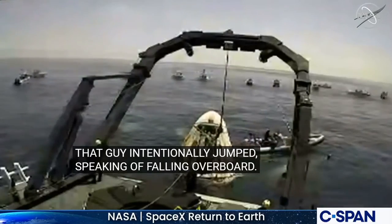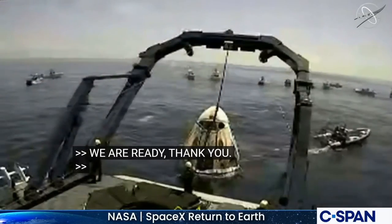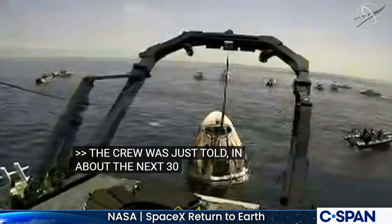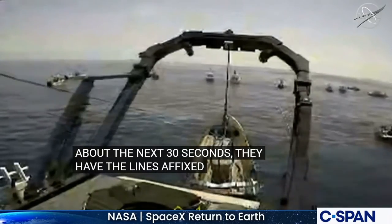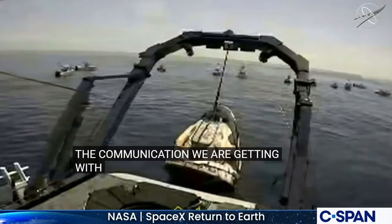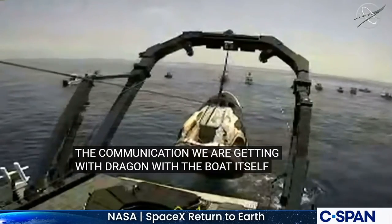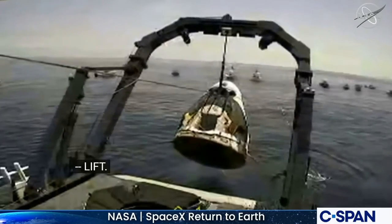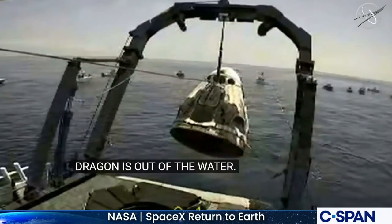We're ready. Thank you. All right, so the crew was just told in the next 30 seconds, they have the lines affixed, so they're going to start lifting the capsule up out of the water. And at this point, the communication we're getting with Dragon is actually being routed through the boat itself. So there we can see the lift. Dragon is out of the water. Yeah, so now that A-frame's going to start swinging it back. And it's bound right for that nest at the bottom of your screen.